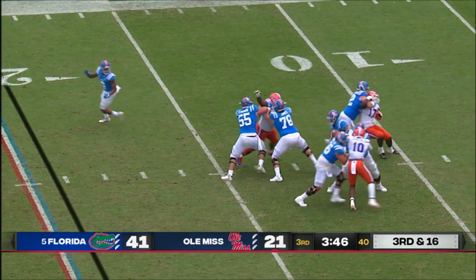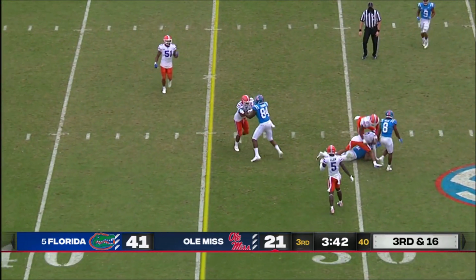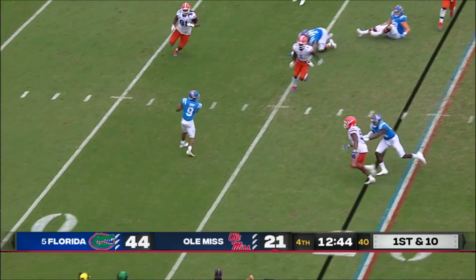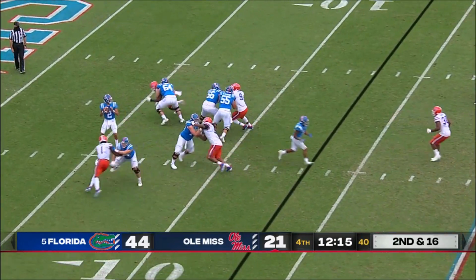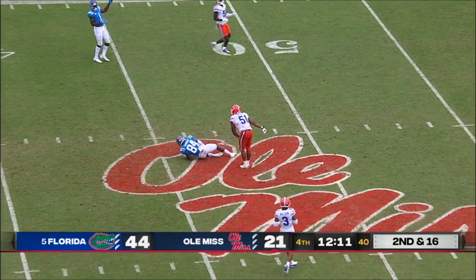They drop 8 against Corral. And Corral better get those legs going. Touchdowns. He has had enough success in life. Downfield and able.